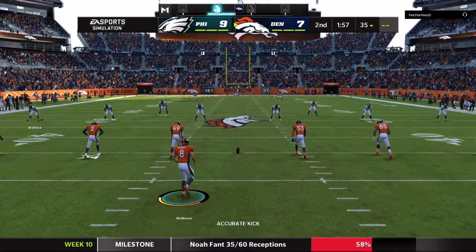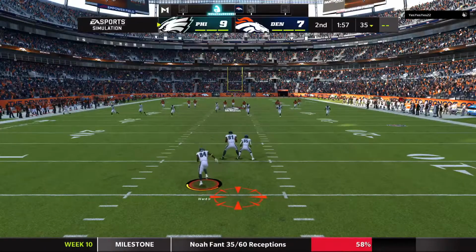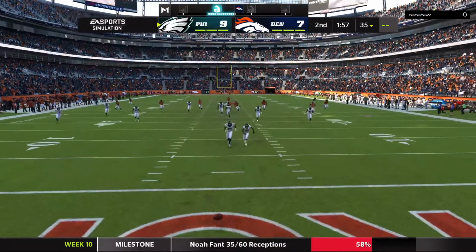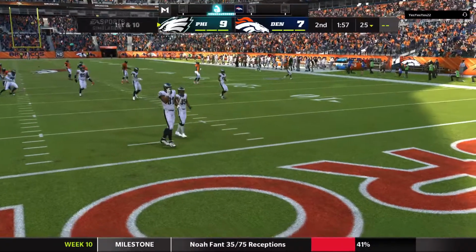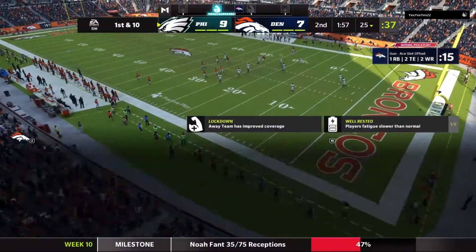After the touchdown, here's McManus now to kick it away. And they will not get a chance to return this one. It's through the back of the end zone for a touchback.